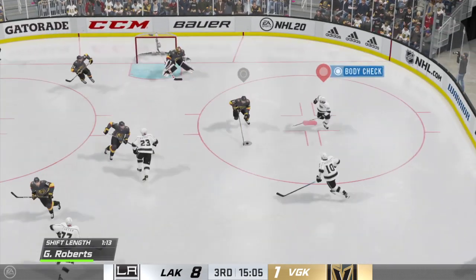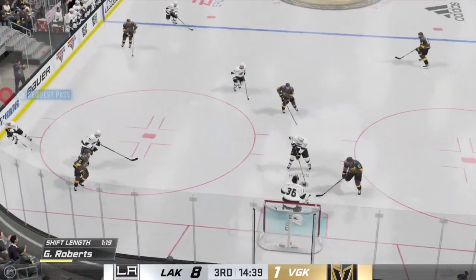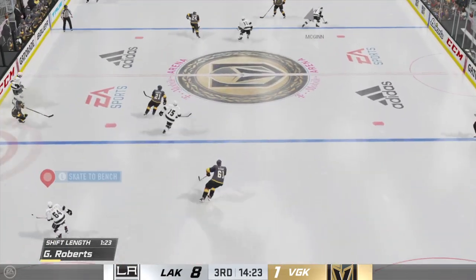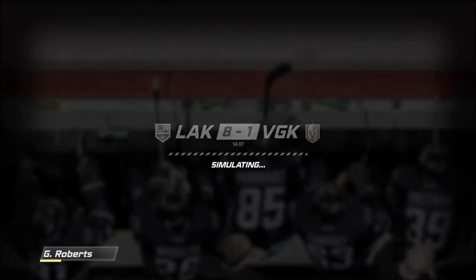Vegas has it behind the cage. Shattenkirk's moving the puck through his own zone. They've got the defense outnumbered. Slides it across. And a smart heads-up read to come up with the puck. The Kings have dominated this contest. There's another intercepted pass, and they have got this game comfortably in hand.